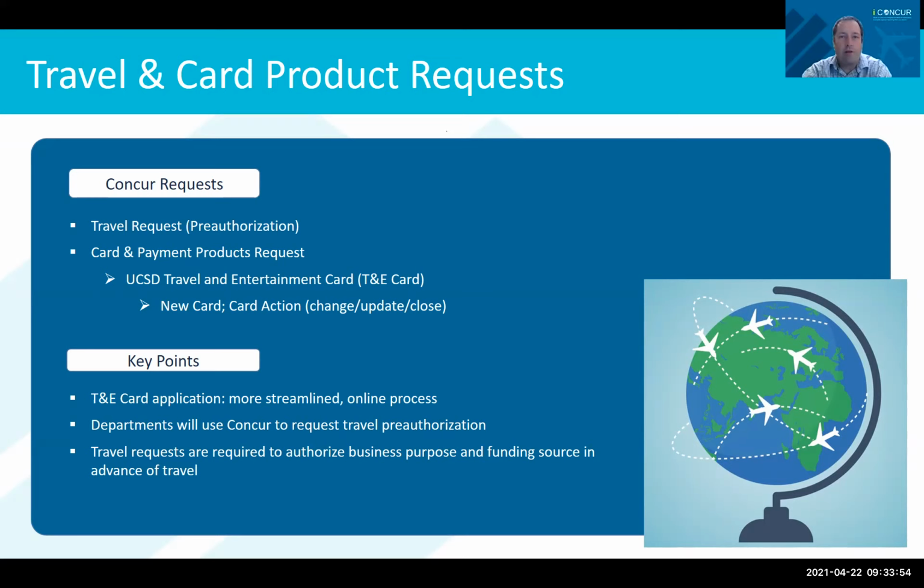First, just a little housekeeping. It's important to know that Concur is the only system that we'll be using to pre-authorize travel or to submit travel and entertainment card actions, like requesting new travel and like requesting a new travel and entertainment card. And as a reminder, travel requests are required in order to authorize business purpose and funding source. And these need to be done in advance of travel or purchases for that travel. So let's go ahead and get started by taking a look at how to pre-authorize travel in Concur.